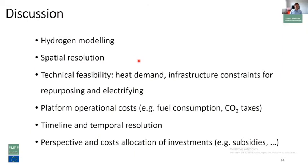Okay, moving on to the discussion. So I just wanted to highlight, obviously the hydrogen modeling was indirect because of the way we considered an increasing demand for electricity in the transport sector. So that could definitely be improved and should be improved in future studies. Spatial resolution was a little bit rough, or very rough, you might say, especially the way we aggregated quite large oil and gas fields into one node, essentially. And this includes, as mentioned, several platforms, which should undoubtedly be improved.